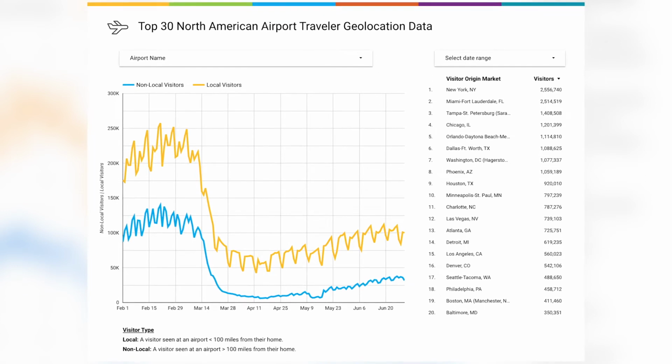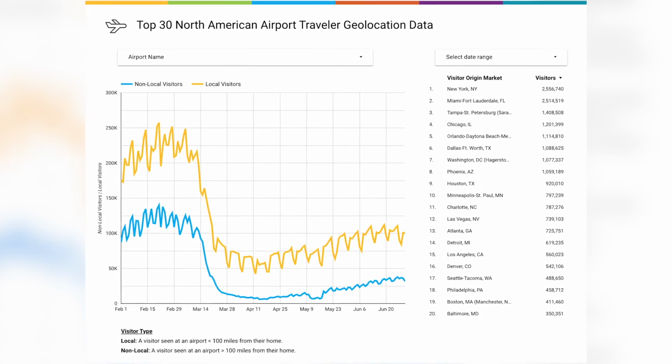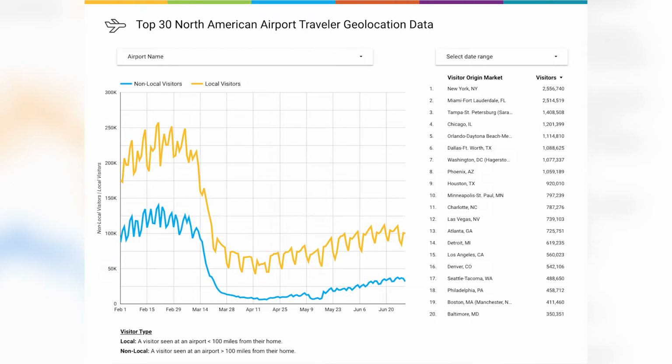And what I think is really cool here is you can pick any of the top 30 airports in North America and look just at them, at not only how many local users, visitors they're seeing in the airport, which might be people who work there, but who live less than 100 miles from the airport, and how many non-locals. So for hubs, how many people from further away are coming through, or for final destination airports, how many people are visiting the area. And you can also see the origin market for each of these airports if you filter for it, so that you can see what specific places are delivering people to that area.